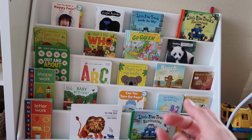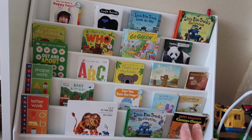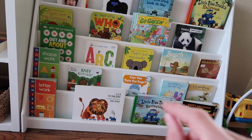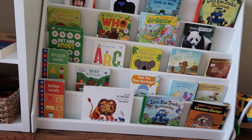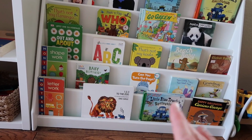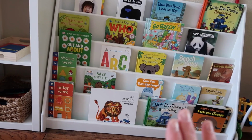So for those of you who might be handy with wood or want to try your hand at making one yourself, I did have a DIY tutorial on how he made it posted on my blog, which is ourlittlenest.com. I will leave a link down below and you can see for yourself with photos and step-by-step instructions exactly how he made it.